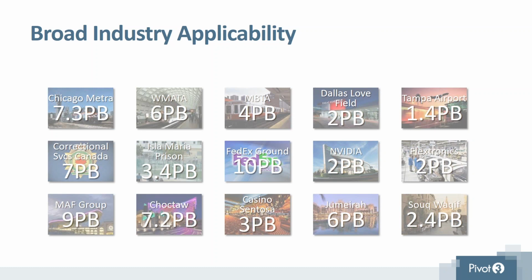Now, some people would also look at these and say, Pivot 3 is really only a fit for the big, complex, hundreds, if not thousands of cameras types of systems. And while I will say that we are a very good fit for big, complex systems with hundreds or thousands of cameras, we're also a very good fit for smaller systems. I don't have the list of our products on here, but we'd be happy to go over those with you.